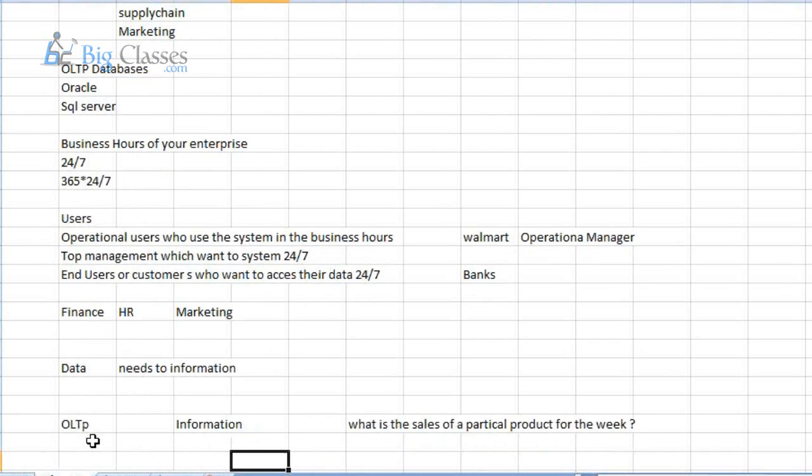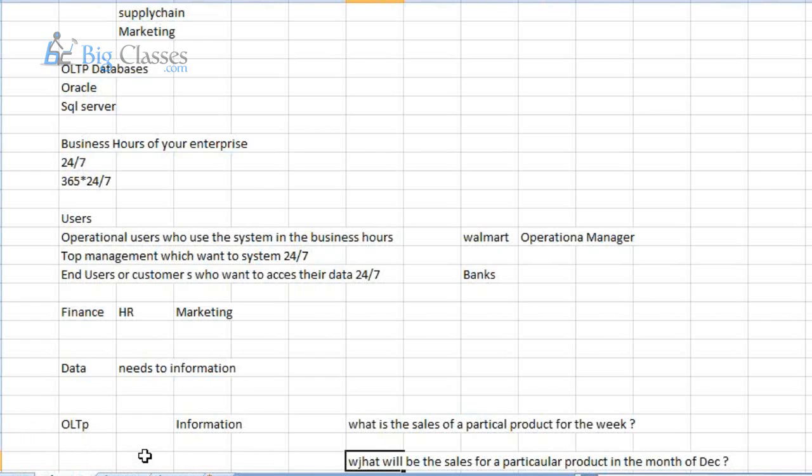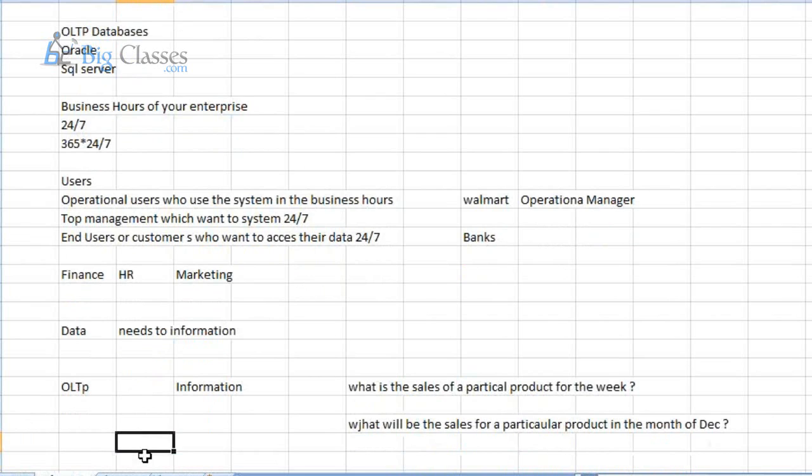But if you want information like, what will be the sales for a particular product in the month of December? Here you are trying to predict what the sales might be for the month of December. I can make this out only if I have enough information. This is what we are talking about, knowledge. Converting information into knowledge is what a data warehouse is doing.